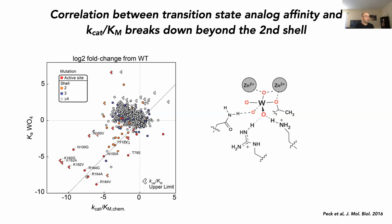But when we do this experiment for our entire library, we see something kind of strange. So remember, we expect that our transition state analog affinities should decrease concomitantly with our catalytic effects. So all of our mutants should fall on or about this one-to-one gray line. And indeed, that's what we see for the active site and second shell residues, shown here in red and orange.